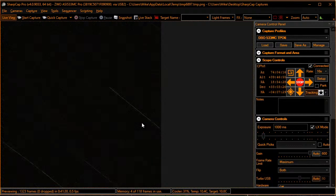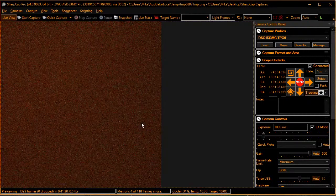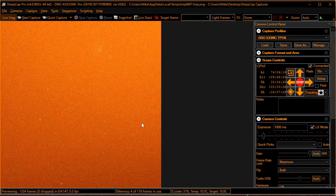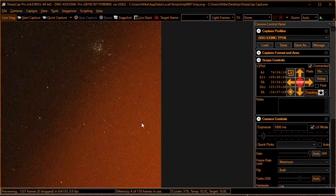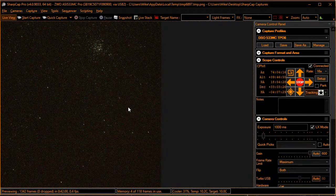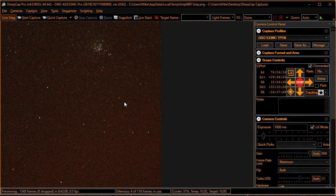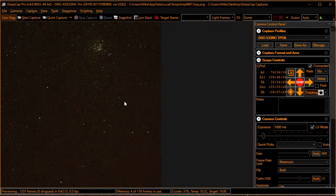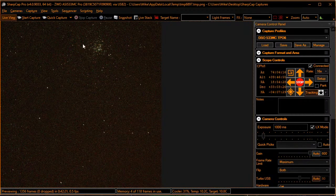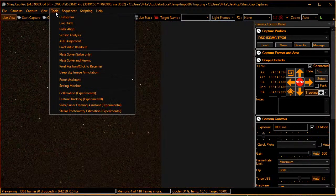In fact, I'm going to put my light shroud on while I'm doing that. Okay, and what I did not realize was that, wow, okay, somehow I am able to see it. This is pointing right at the side of my roof, so I'm quite surprised I can even see this at all. But looks like we can, so let's see if I can.